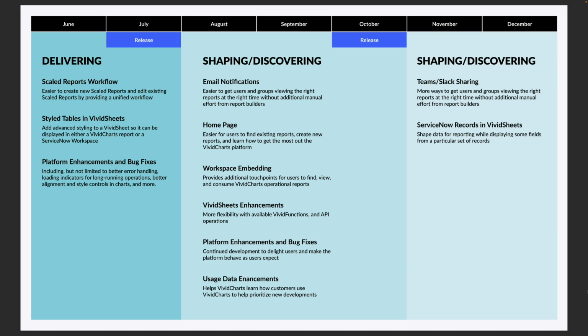And we're also looking at usage data enhancements. So this is basically ways for us to better understand through the data that we collect where our product can get better and which things people are using most often.